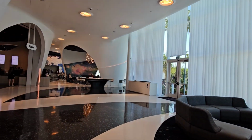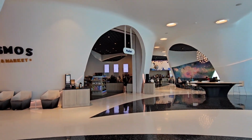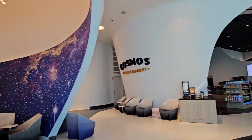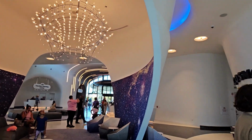Did they tell us how many rooms this resort has? I can't remember. They've got a market, Cosmos Cafe and Market. Look at this little spot in here to sit. That's kind of cool.